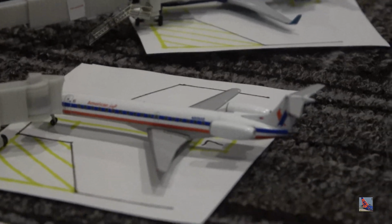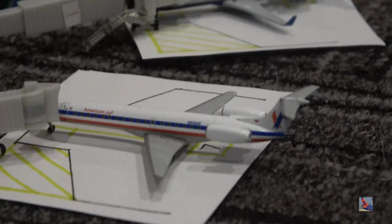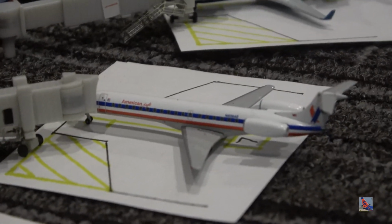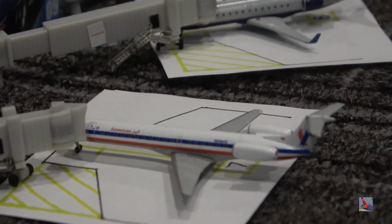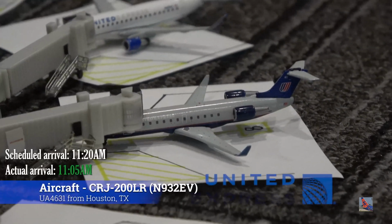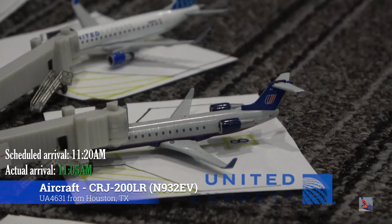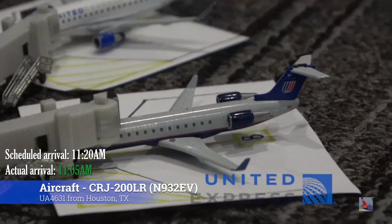I always set it to green because I know those flights are going to be on time, but this one looks to be a little bit delayed, so he'll be sitting here, heading back to Chicago at some point later in the day. Arriving about half an hour or so after the American Eagle, a little bit more on time. He's about 15 minutes ahead of schedule, actually, is this United Express CRJ 200.